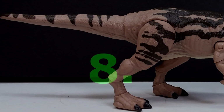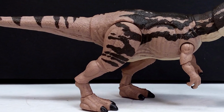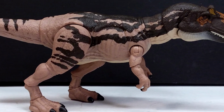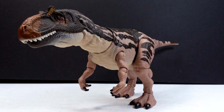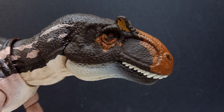Number 8 is the Hammond Collection Metriacanthosaurus, which, no surprise that Hammond Collection stuff would be showing up on here, but there is just something about this figure I really love. The fact that it's a Hammond Collection release has a good bit to do with it, of course, but it's sporting all of that beautiful articulation we know and love, as well as the fact that it's a species that was present in the original Jurassic Park that we never got to actually see in the film.